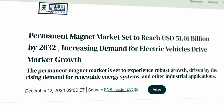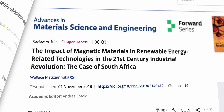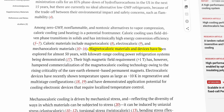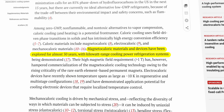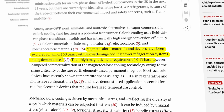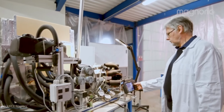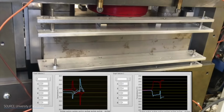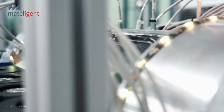Well, yes and no. The theoretical efficiency of a magnetocaloric system can exceed that of vapor compression, especially at smaller scales. This means things like beverage coolers, wine fridges, and even vehicle HVACs could see meaningful performance gains. One study in Applied Thermal Engineering found that for refrigerators, magnetocaloric systems could achieve 20 to 30% higher efficiency than traditional compressor-based systems. But the tech is still emerging, and performance can vary depending on the specific setup.